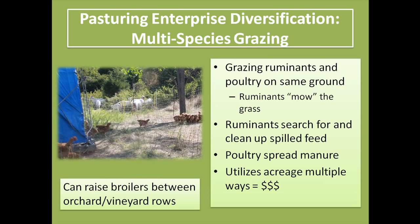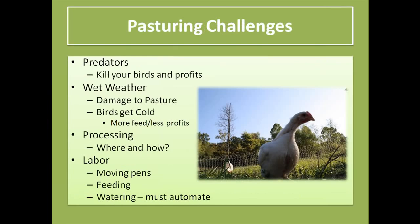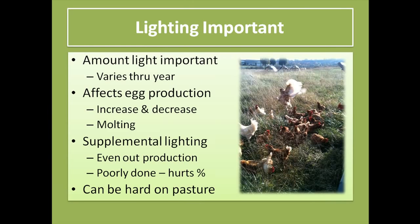Just quickly on that one, do you mow at all? Do you mow the grass forage, like you say you're keeping ahead of it in the spring? Is that something beneficial to do or not?